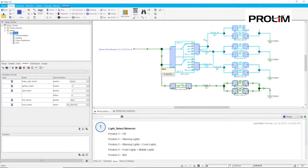Position 1 should have all of our lights powered off, which is the case, as indicated by the cyan color. Position 2 should have only our warning lights powered, which is the case, as it's green.